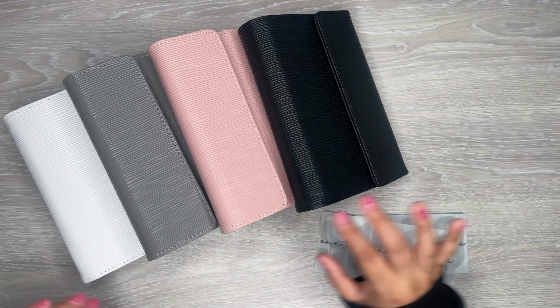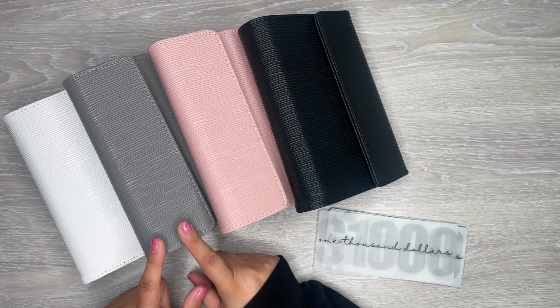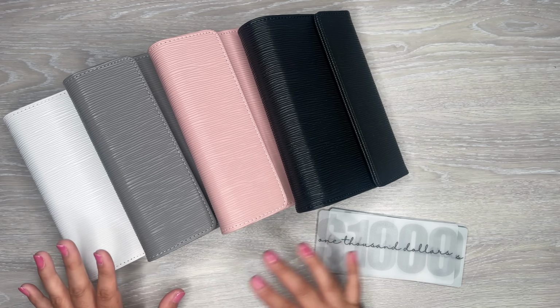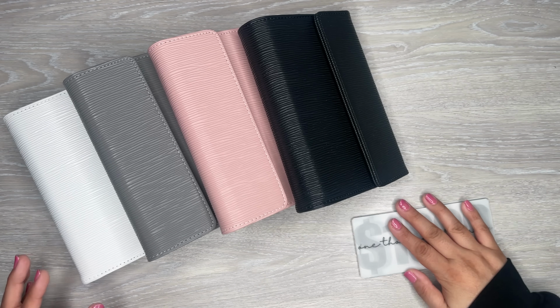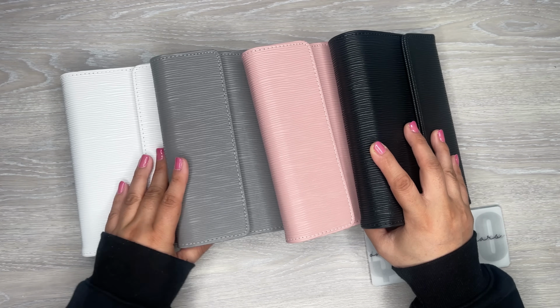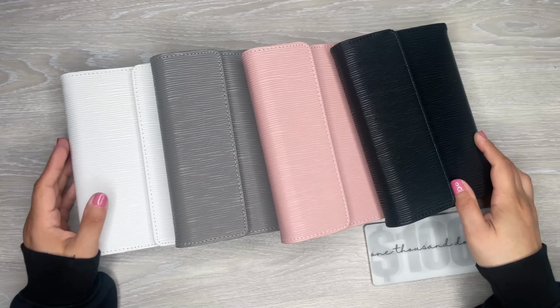So I'm gonna go over the wallet because there is a slight difference between the one that I have just color wise versus the ones that I'm going to be releasing, and then I will share the items I have here that I'm releasing as well. Okay, so as you can see, there are 4 colors that are being released. I have a white, the gray, pink, and black. I love all these colors.